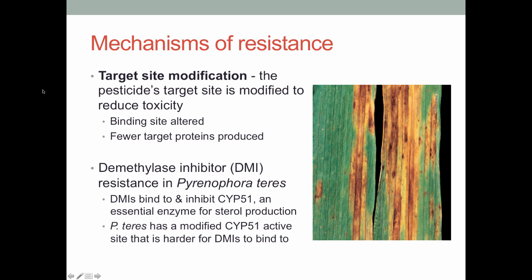Another approach that you can take is, like I mentioned before, pesticides have a specific site that they target in order to cause the toxic reaction. Another way to get around toxicity is to modify that target site so that it no longer fits the pesticide and you don't have that toxic reaction. You could think of it like a lock and a key, right? A pesticide is like a key. It's going into the pest's body and searching for the lock it fits into. And when it gets into that lock and turns, it causes a toxic reaction which kills the pest.